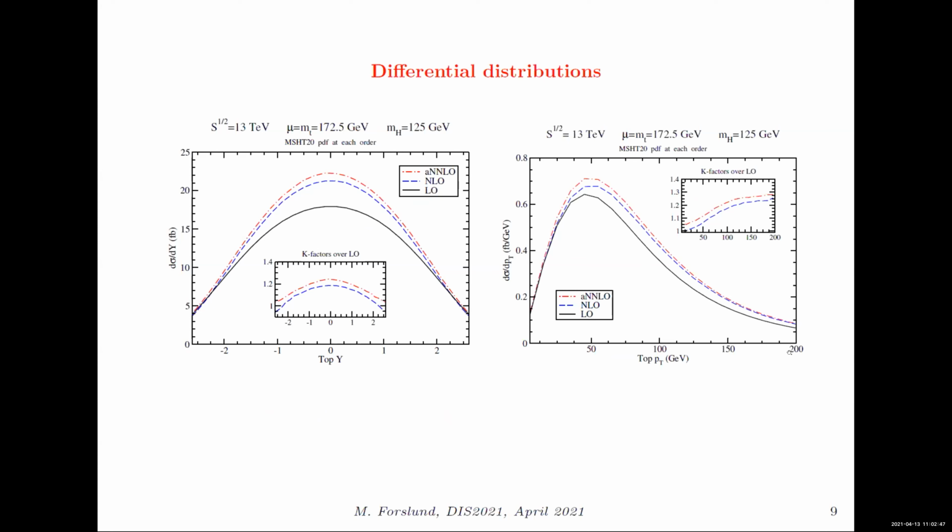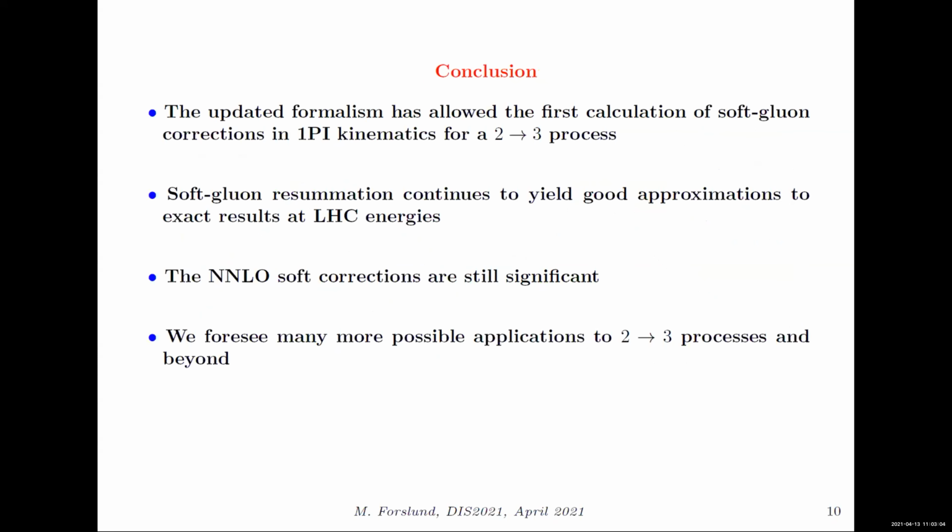And for PT, you have around a 25% enhancement at higher PTs at A and NLO, which is pretty significant. So these corrections need to be included if you want to make pretty accurate predictions as experimental measurements improve. So in conclusion, our updated formalism has allowed the first calculation of soft gluon corrections in single particle inclusive kinematics for a 2 to 3 process. Every process looked at before today was always 2 to 2.